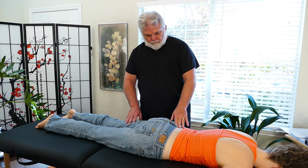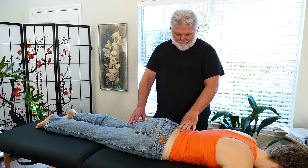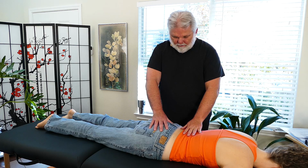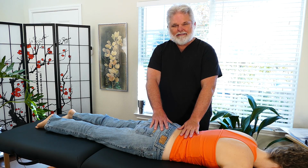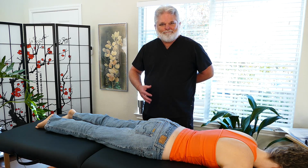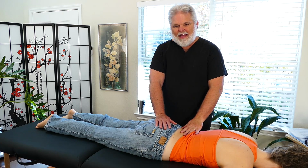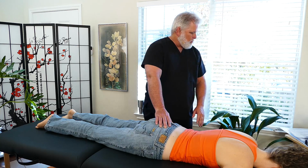Okay, so this is what we call a category 3 pelvis. Basically my understanding is that sometimes the pelvis and the spine can get kind of out of joint with each other, or out of sync with each other. I don't know if anybody's ever felt that way, kind of like their lower part just isn't quite jibing with the rest of their spine. If that happens, we call this a category 3 pelvis.